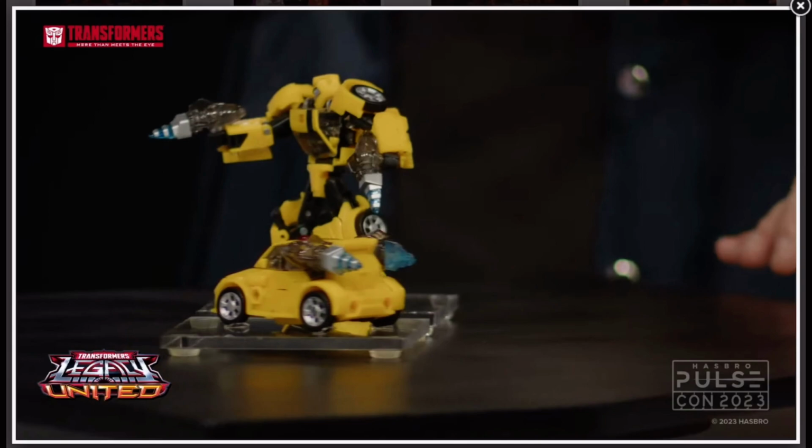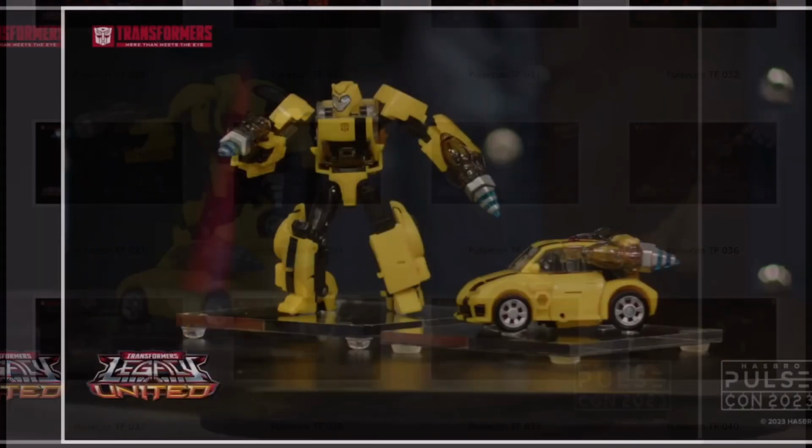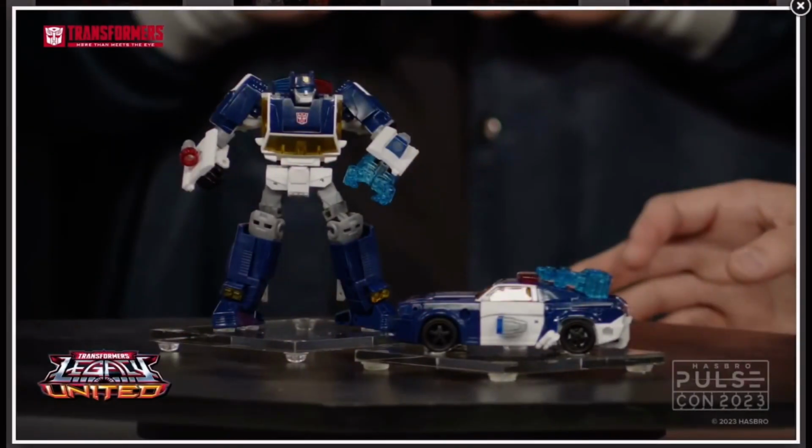It doesn't break in packaging or anything. But yeah, overall, I really dig this Bumblebee. I cannot wait to own him. And another figure I can't wait to own is Chase here. I got a lot about Chase from Rescue Bots, and yeah, I absolutely love this.